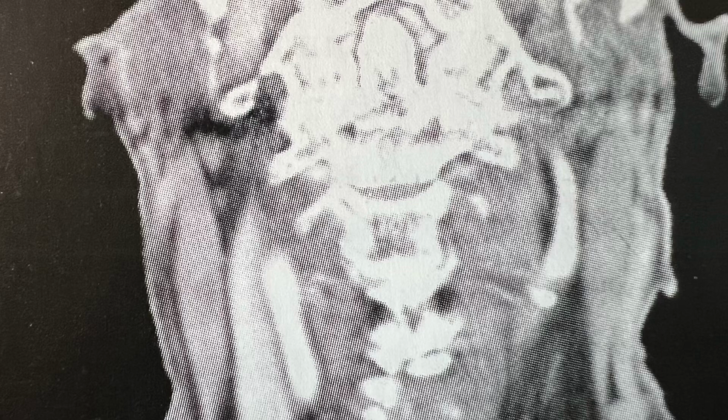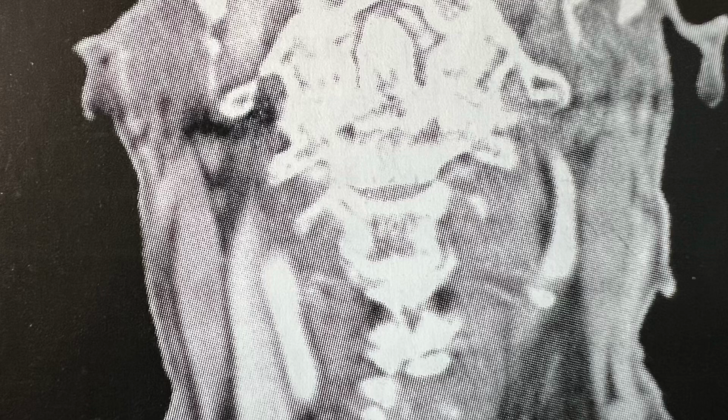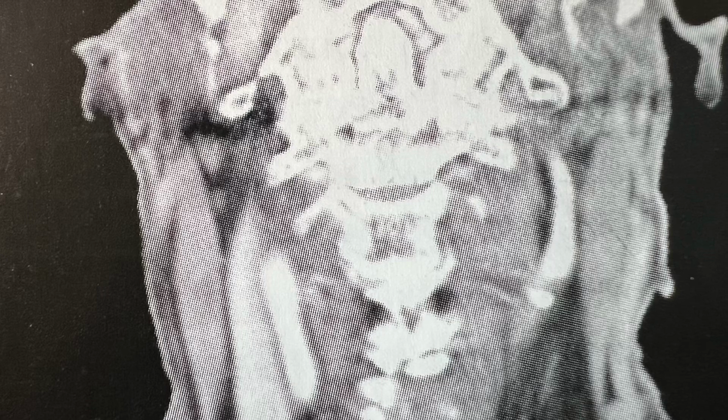And T cell lymphoma is very rare, but treatment is the same as for B cell lymphoma. So in the thyroid, diffuse large B cell lymphoma is most common.